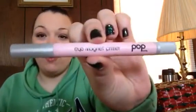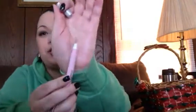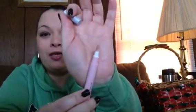For eye primer, my favorite of the year. Now I have been using up a lot of stuff this year, so I didn't get to try a whole lot of new primers. I tried two or three, but this is the one that stood out, and this is the POPBeauty Eye Magnet primer, and I'm using that today. That is underneath my eyeshadow, of course, and it's just a brush applicator, and it is skin toned.